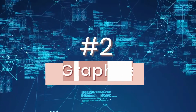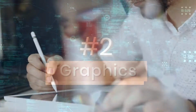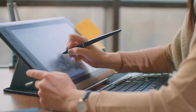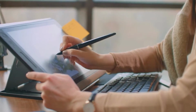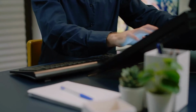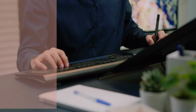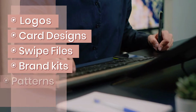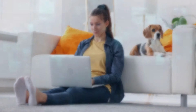Number 2. Graphics. One of the hot niches in digital products is graphic art creation. If you have some design skills, you could put them to use by designing visual content for clients. The list of the art you can create is limitless, and this includes logos, card designs, swipe files, brand kits, patterns, and more. Have you been wondering how you can make money using your creative skills? You can decide to be a digital artist and work for clients that need your service.